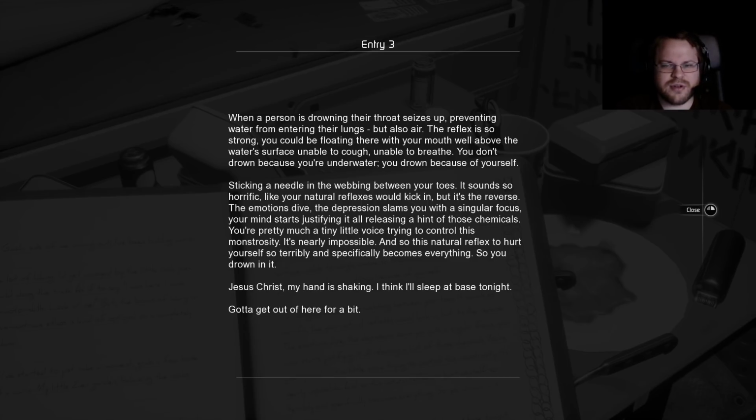Sticking a needle in the webbing between your toes, it sounds so horrific, like your natural reflexes would kick in, but it's the reverse. The emotions dive. The depression slams you with a singular focus. Your mind starts justifying it all, releasing a hint of those chemicals. You're pretty much a tiny little voice trying to control this monstrosity. It's nearly impossible. And so this natural reflex to hurt yourself so terribly and specifically becomes everything. So you drown in it.